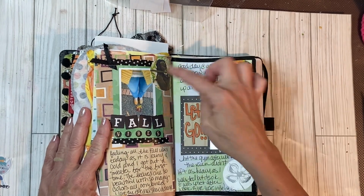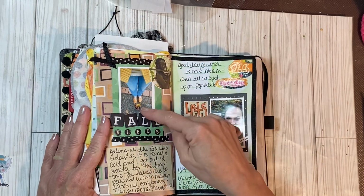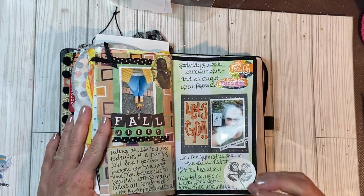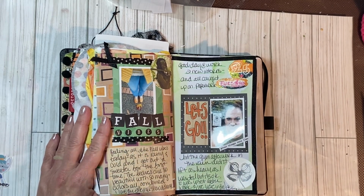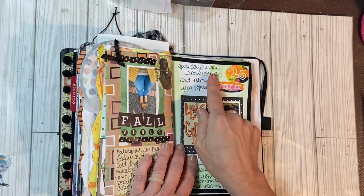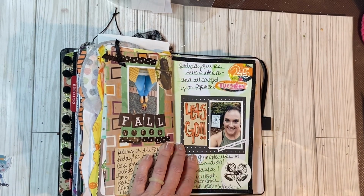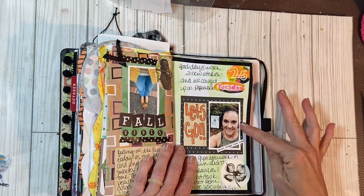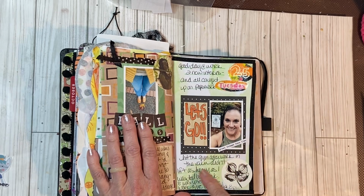Okay, here's Tuesday, watching fall, fall vibes. It's rainy and cold and crisp. It's gorgeous. The leaves are stunning and just so many colors. I just absolutely love it. Good day at work. I have 2 new interns and I'm all caught up on everything. Hit the gym after work.